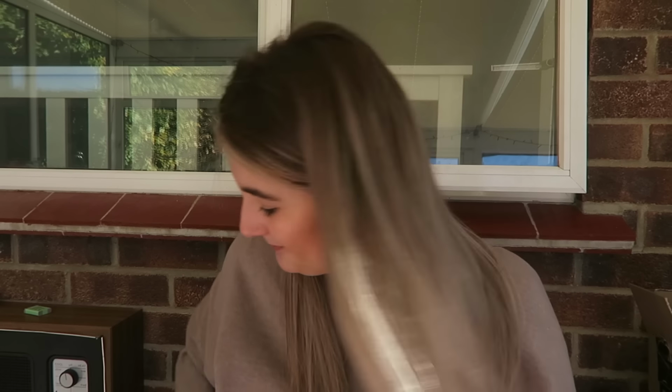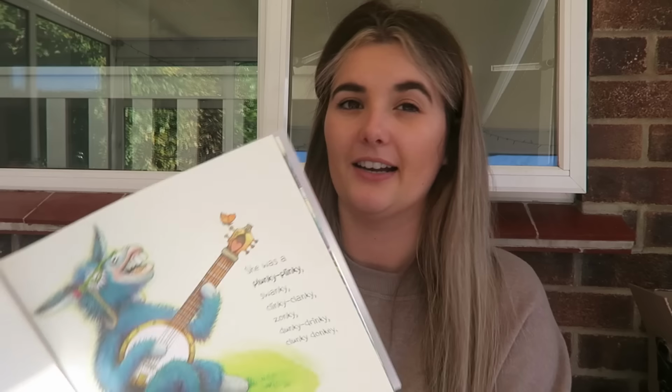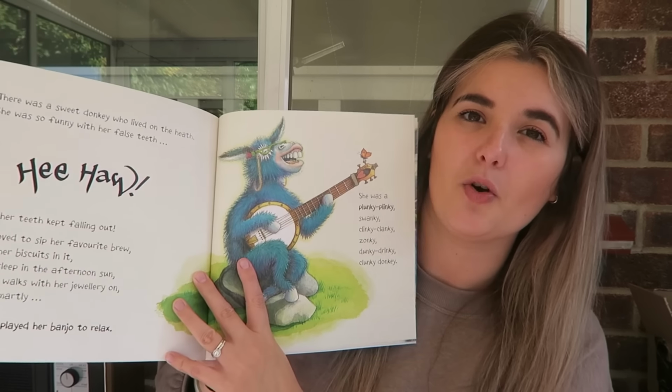So I got her that. A couple of the books that I said that I would show from Florence's video in this one. I said that I was going to do a bundle of books for both of them. So these are like picture books. This is the Grinny Granny Donkey, and we love the Wonky Donkey. So we've got that one. That was Prime Day for like £2.50.